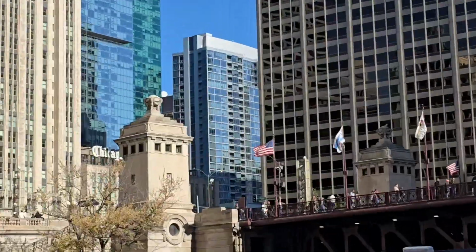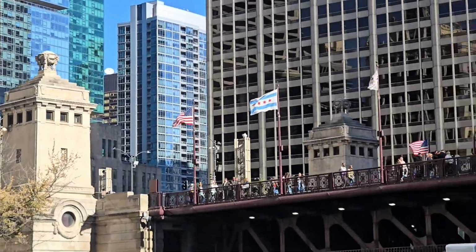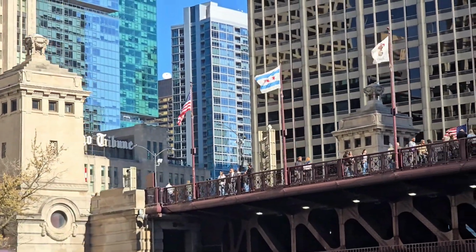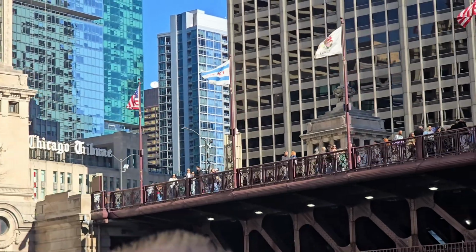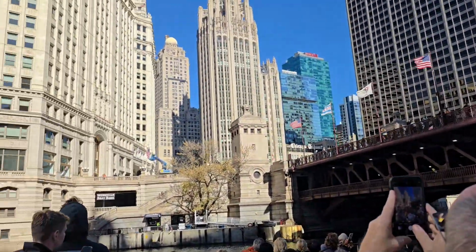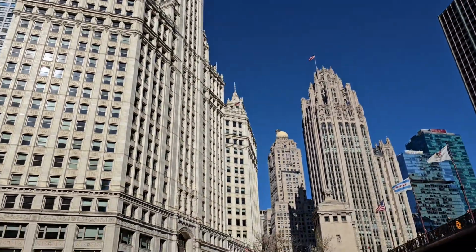All right. People are waving, hello, Chicago. So that right there, French Beaux Arts, see how it bends in the columns and the tempietto up there? But look at this beautiful picture to your left in the sunlight. One of my favorites right there, the Chicago Tribune, the Wrigley Building, the InterContinental.